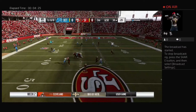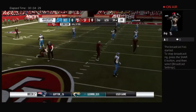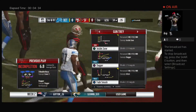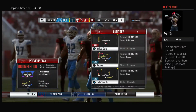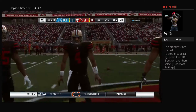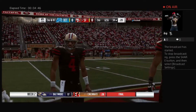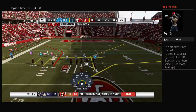From the gun, here's Watson. And incomplete. And that's one he's got to be happy to have back. There wasn't a hole open in the zone. You'd have to think on early downs like that first down there, need to be a little bit more careful. Yeah, fortunately for him, got a couple more downs to play with. So now 2nd and 10 after the incompletion on first down.